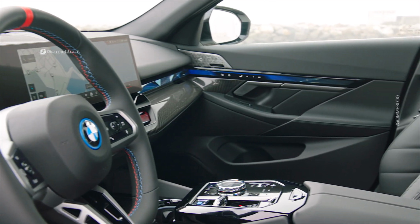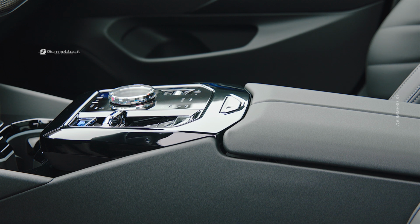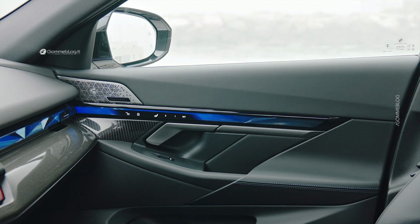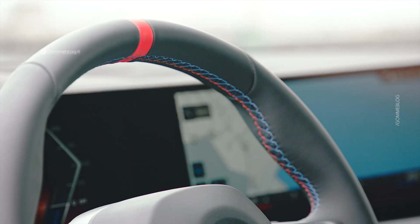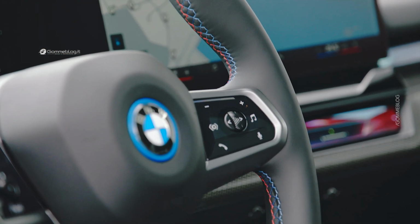A clear and reduced design language emphasizes the new 5 Series sedan's sporty elegance and presence. Compared to the predecessor model, the new edition has grown in length by 97 mm to 5,060 mm, in width by 32 mm to 1,900 mm, and in height by 36 mm to 1,515 mm. Its wheelbase was lengthened by 20 mm to 2,985 mm.